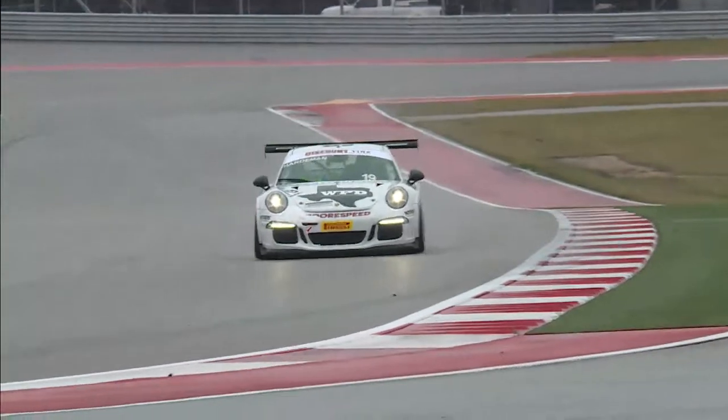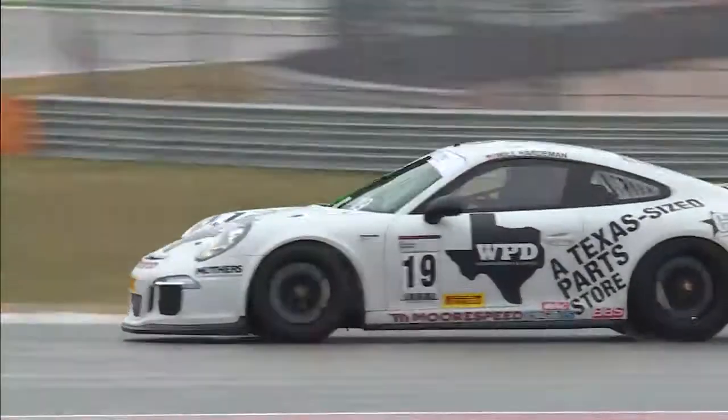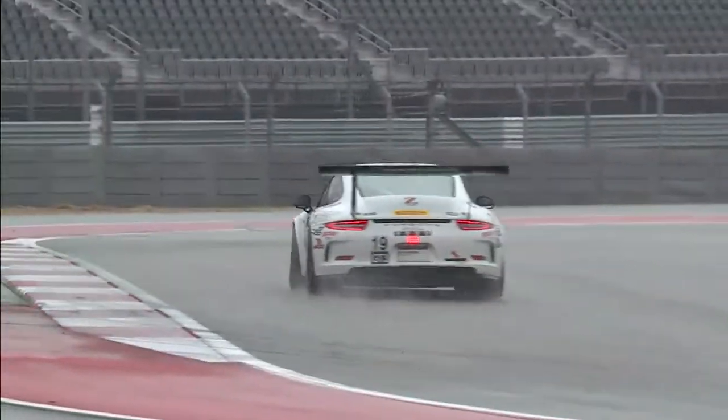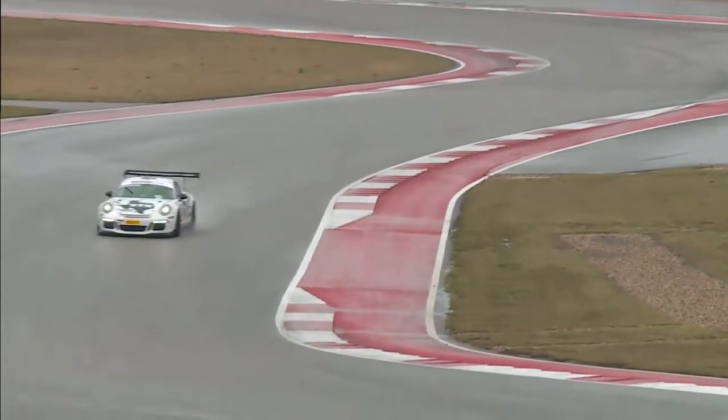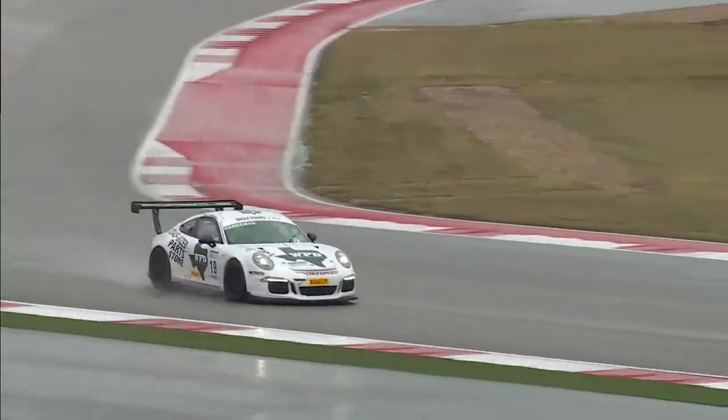I thought I saw Menser behind him. I don't know whether maybe Menser had a moment and dropped back. There's Hardiman in that WP. I love that, a Texas size parts store. Everything's bigger in Texas. And he is just driving superbly here in News.